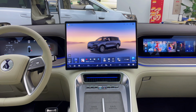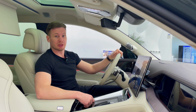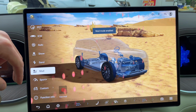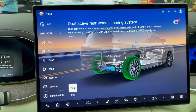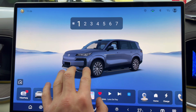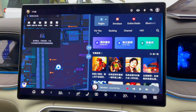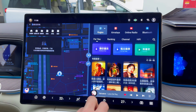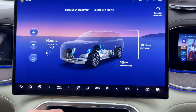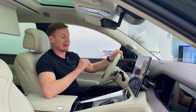The screens look bright and vivid, definitely more advanced compared to the recent BYD models. The central 17.3-inch screen already has English language available. The responsiveness is very fast, and same as in Yangwang and BYD cars, you can control the air con by simply sliding fingers up and down. You can also split this screen for multitasking. Down here, these icons you can set yourself for your own preferences. A big advantage is that it is an open Android, so you can set any app you like.